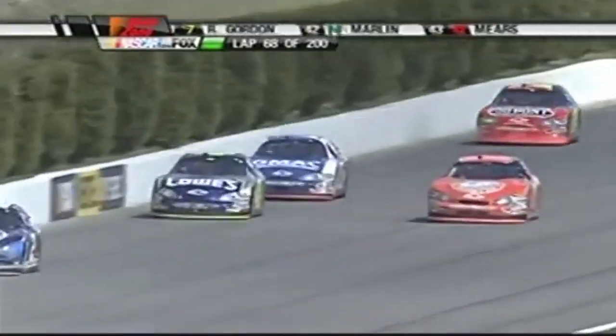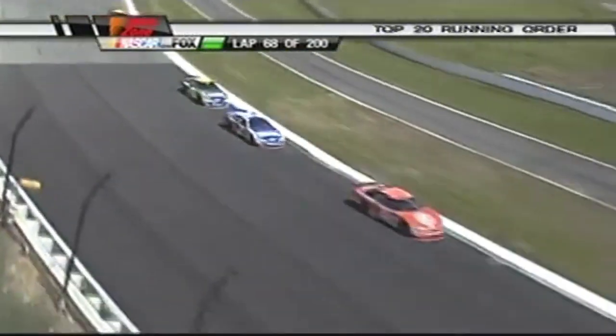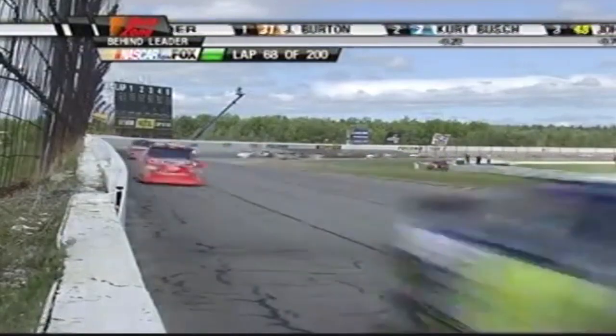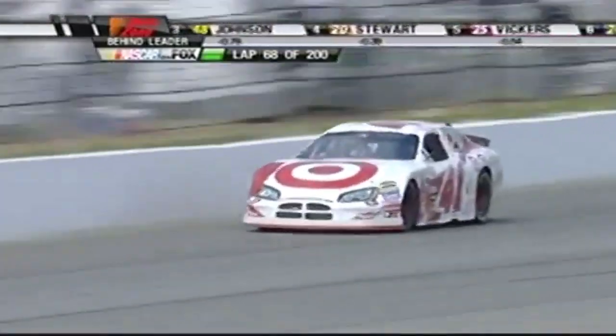I tell you what, nice recovery by Reed Sorensen in the 41 car. We see Tony Stewart in the 20. He's going to bring Brian Vickers. Both of them will go by Jimmy Johnson in the 48. That is a battle for third, no longer a battle. Yeah, Reed Sorensen did get a free pass, and he's also worked his way up through to 14th position.